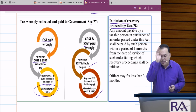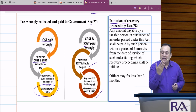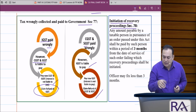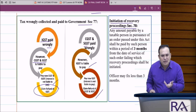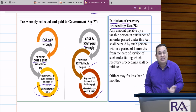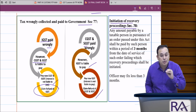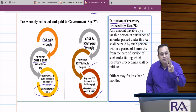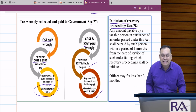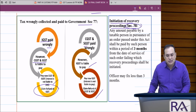Confirm the demand, you have to pay so much. Assessee received notice, kept it in the pocket. Thereafter assessee received the order in original, threw it in the dustbin. Do whatever you like. If the assessee has not responded like that, should the department recover or not? What is the time period within which the department should recover the tax due mentioned in the order in original? The time period to recover the due raised in the order in original is within 3 months from the date of passing the order in original under section 78 of the CGST Act.